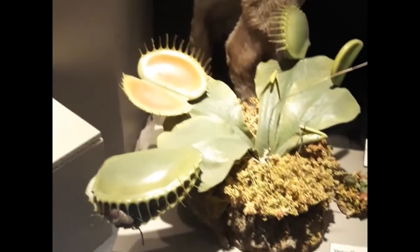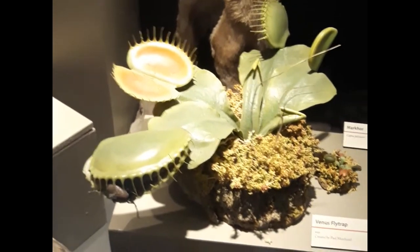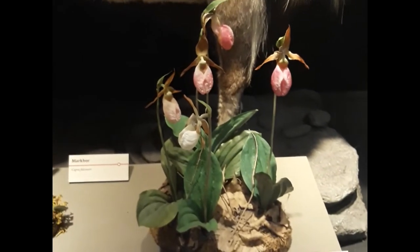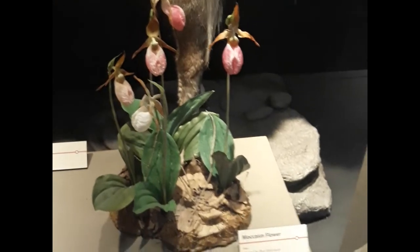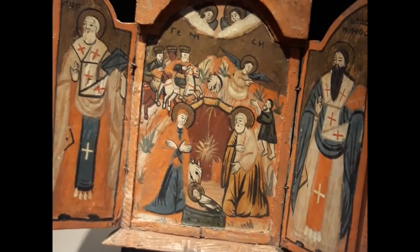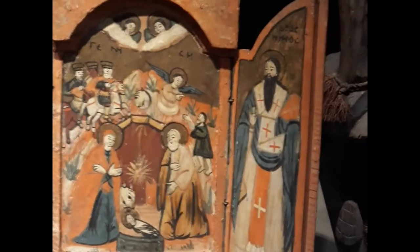Caribou! Whoa, nice! Lots of different types of plants. Ooh, nice. So this is a nativity scene. Wow. Definitely looks to have like an Asian influence, I think.